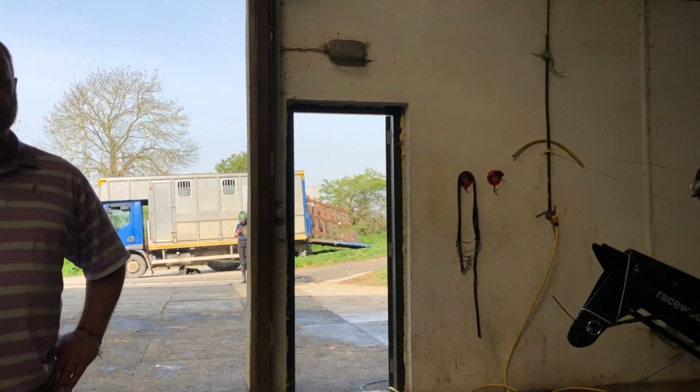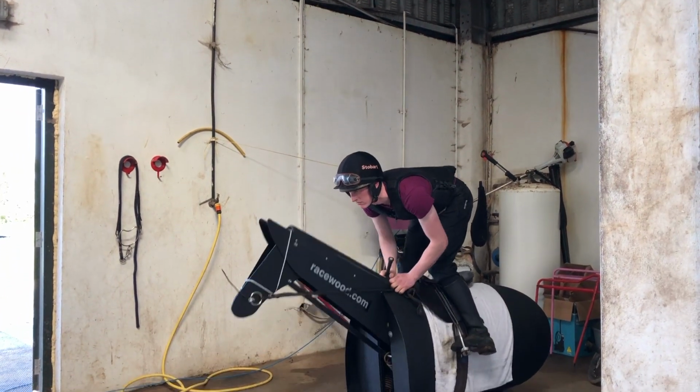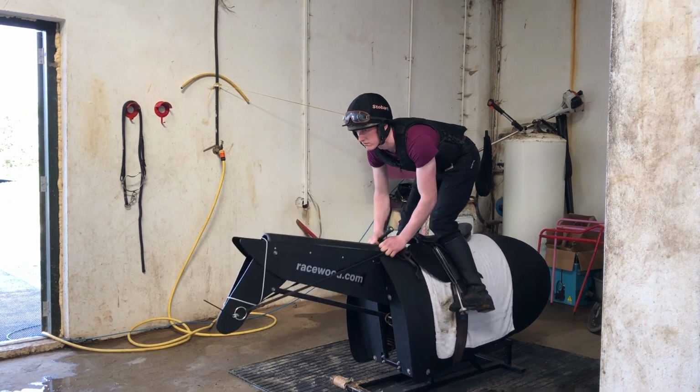New thing we have on board here now is a jockey simulator. We've 5 jockeys here. We've 2 conditionals, 2 apprentices, and an amateur rider. We've also got another amateur rider that comes in part time, and it's great for getting the lads fit and perfecting their style, and it should bring them on a lot. So the lads are delighted to have it here, and they use it as often as they can.